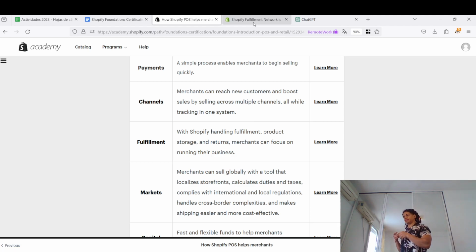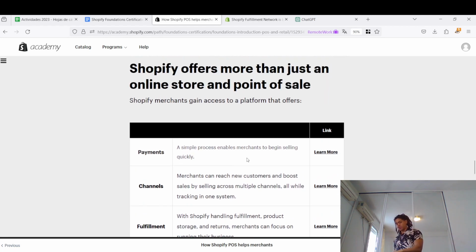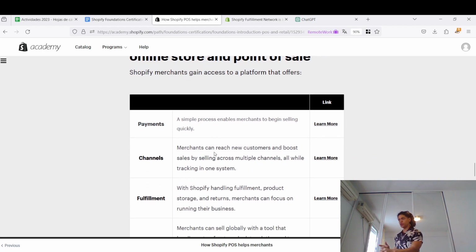And we're back. Okay. So we were here looking at all the different features that Shopify provides to merchants. So you have Shopify Payments, where merchants can start to receive payments and process them through credit card or any other popular payment methods, right?